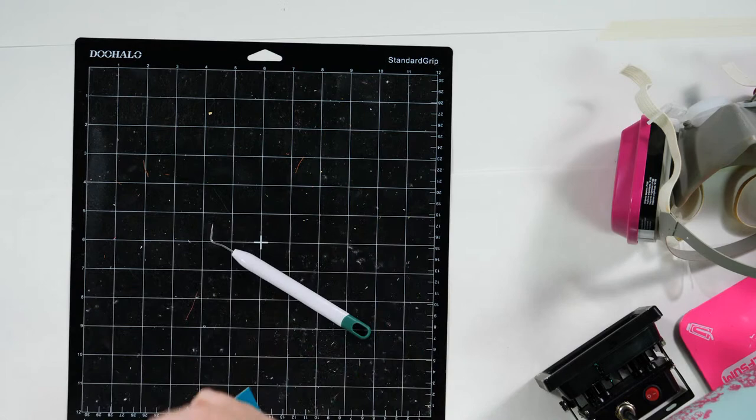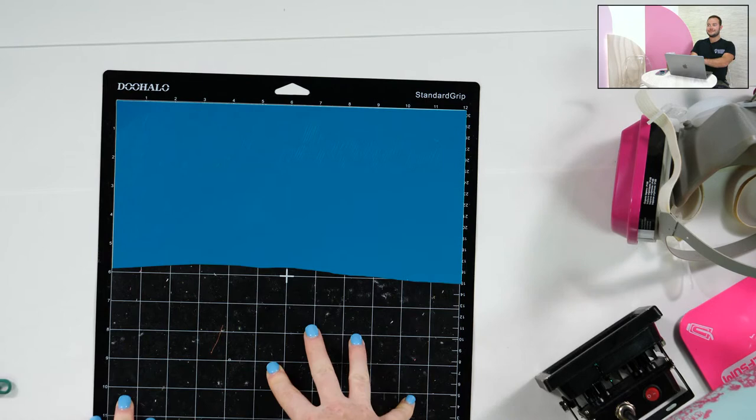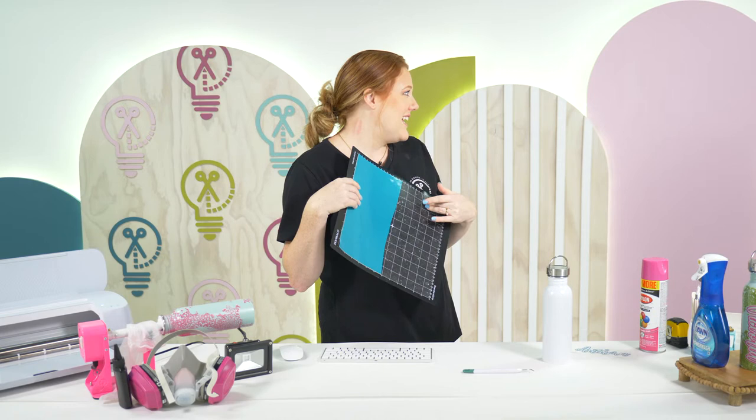I'm using the Do Hollow. I don't know how you pronounce it. What are your thoughts on that mat? This is my favorite mat. I use this black standard grip mat all the time. Oh. You don't like it? Yesterday on the show, I was dissing your mat. If y'all have been to any of my lives, I'm probably using this black standard grip mat. I brought that mat in yesterday, but we were all having conversations about mats.